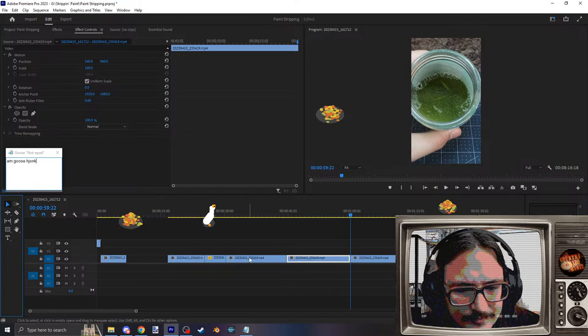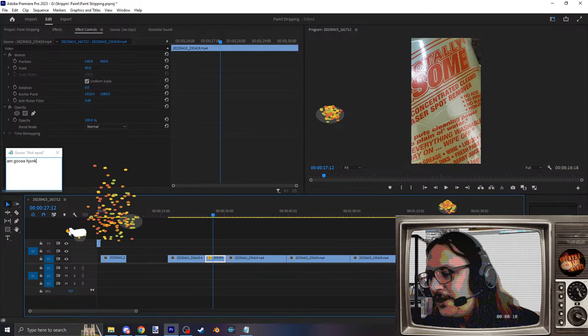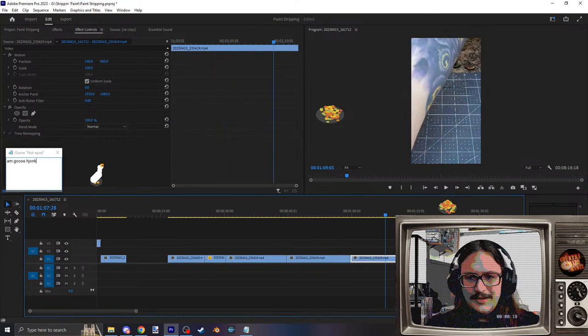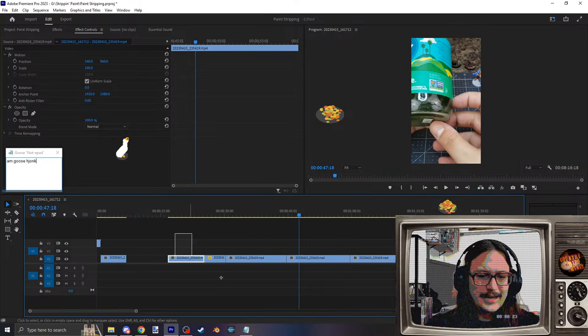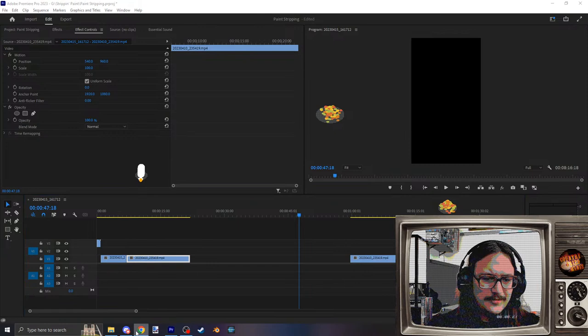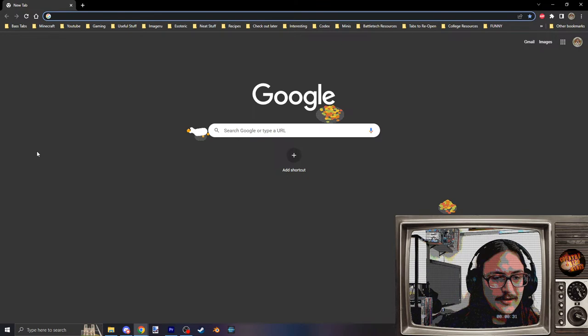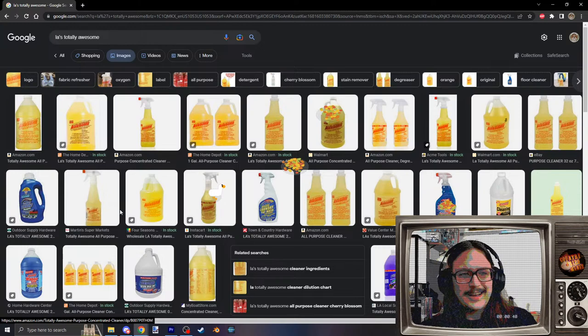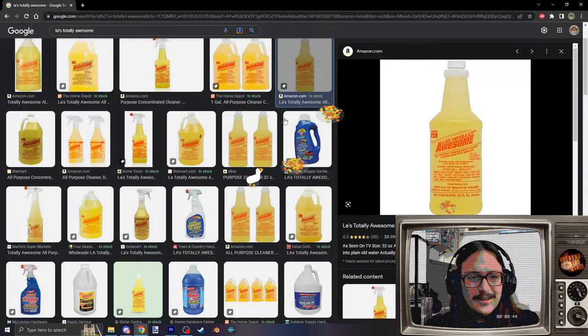So, I have this moment here where I'm showing the jug. It's a really large container. It's not showing up on the frame. We're just gonna skip over that and instead use this 15 seconds where I show the container. So what that does mean is I need to dig up an image of LA's Totally Awesome. Let's get a nice, I need an image that shows the bottle, with a nice clean white background, but also shows the whole bottle.